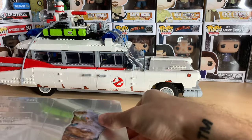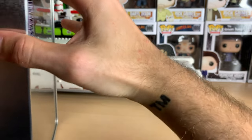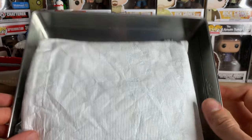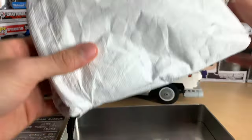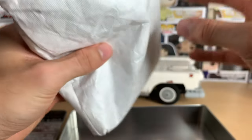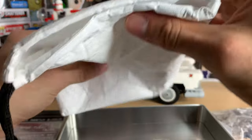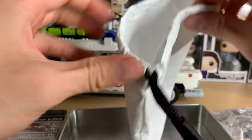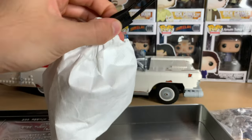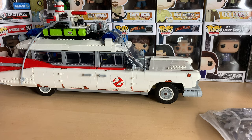Come on. This is a tin casing here, so it's slightly tight. Okay. Ooh, look at this. Look at that. It comes in a bag. Oh, that's so cool. It's got like a string. Look at this. So there's like an opening up here. This is like a little drawstring bag. That's neat. I like that. It's a nice little bonus if you want to put stuff in there. So let's get this out the way. And let's take a look.